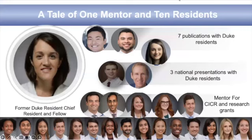Mentoring is a big part of how our residents can become successful in their many endeavors. This particular slide shows the impact of Dr. Jen Reimer, former resident and chief resident in our program, who is now a member of the cardiology faculty. Even as a young faculty member, she has taken her time to mentor so many of our residents, whether it is through their publications, national presentations, or mentoring through their ClinEpi and other research grant programs.